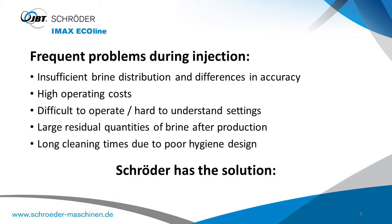Most injectors have high operating cost, partially due to complex systems that can be difficult to operate and hard to understand, and the reality of very large quantities of residual brine when the production run is finished. This also compounds the sanitation process, especially if the equipment was not designed with hygiene in mind. Unless you have scale, injectors have been a fairly big investment. They require a lot of know-how and can be difficult to maintain, clean and keep running for facilities without complete maintenance shops.